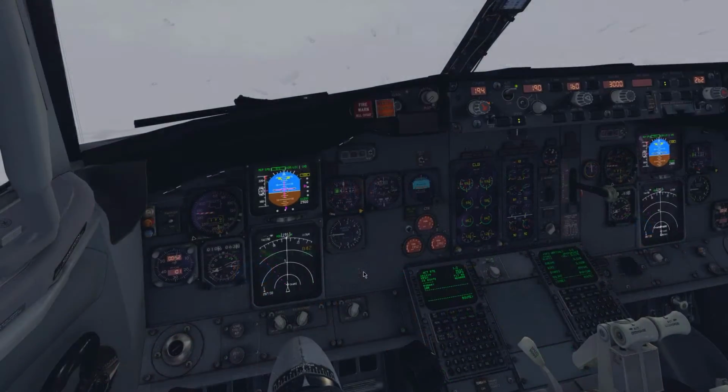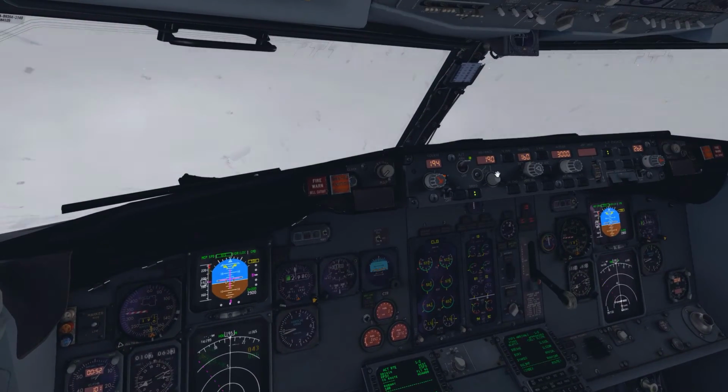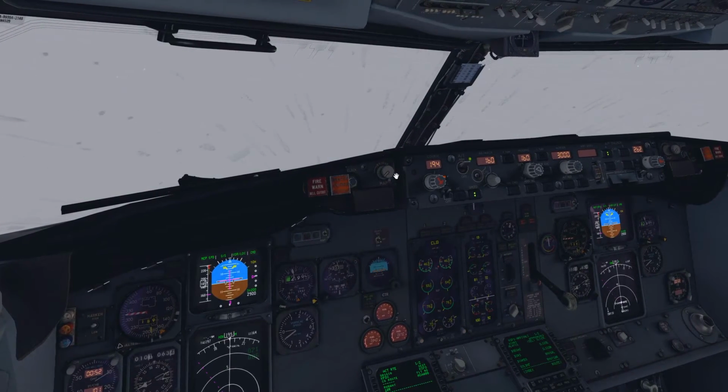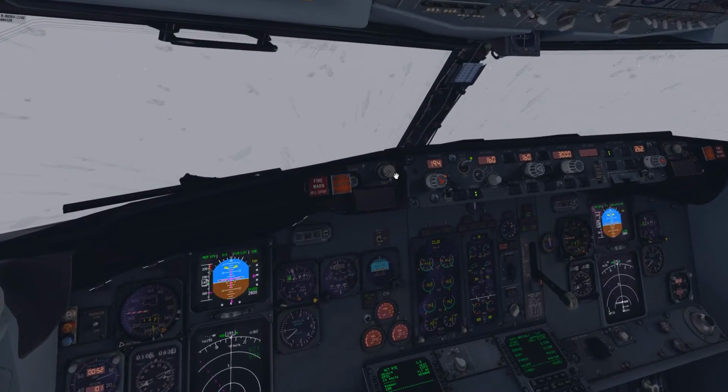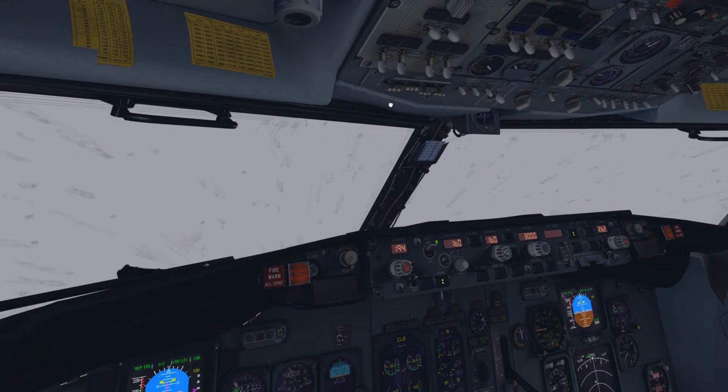There's a little bit of a glide slope. Perfect, let's go ahead and go gear down. Flaps 15. Let's go ahead and get the rest of our lights on.